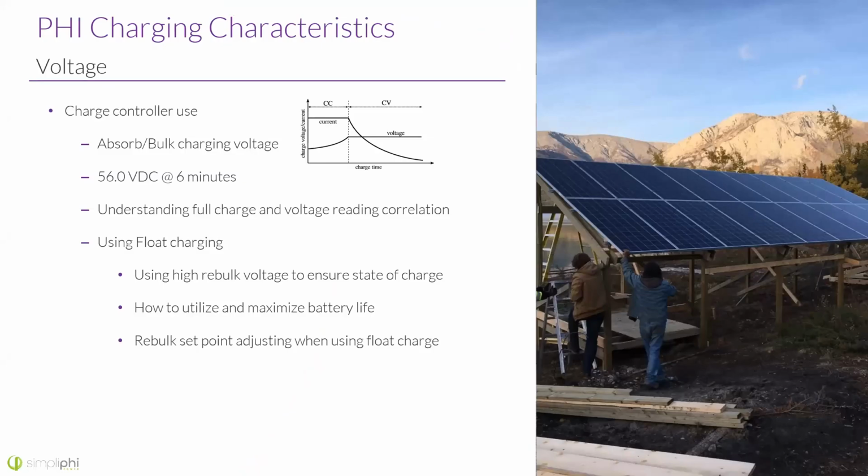Okay, let's talk about charging as it relates to voltage now. Pretty straightforward when it comes to this. We're talking about charge controllers. Charge controllers are a little different than an inverter charger when it comes to voltage, and really just charging set points. We do use absorb, bulk, and float. You don't need to use float, but we can use it when it comes to a charge controller. Honestly, it makes sense. If you're working off a PV array, you want to utilize as much sun as possible. You can use that float voltage.